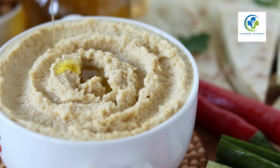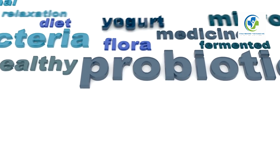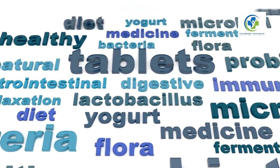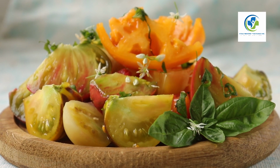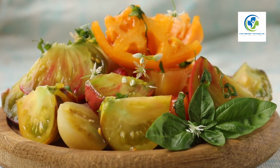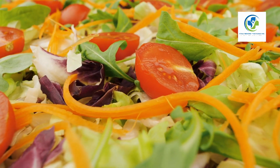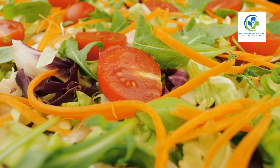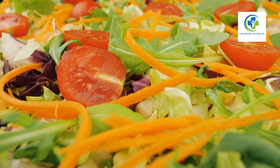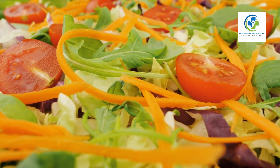Concluding thoughts. Increasing your fiber intake has profound benefits that extend beyond digestion. It's about cultivating a life that's full of vitality and wellness. Through strategic meal planning, mindful eating, and innovative cooking, you can elevate your fiber intake and, in turn, enhance the quality of your life.